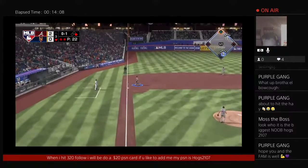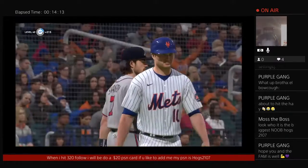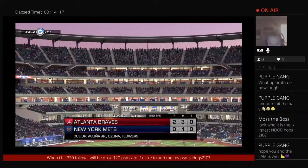Slow roller down the third baseline. Gonna be a tough play. Over to Albies covering at second, and that'll do it. Mets leave 1. They're still down. It's 2-0.